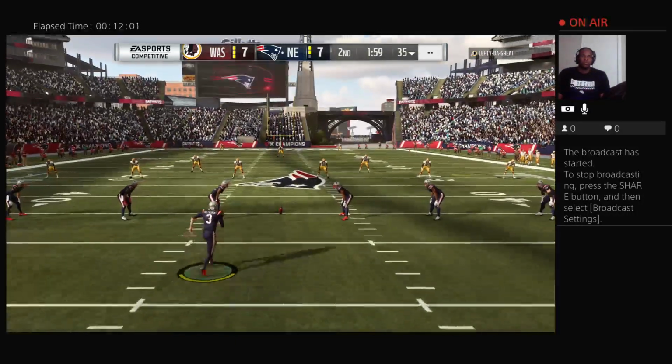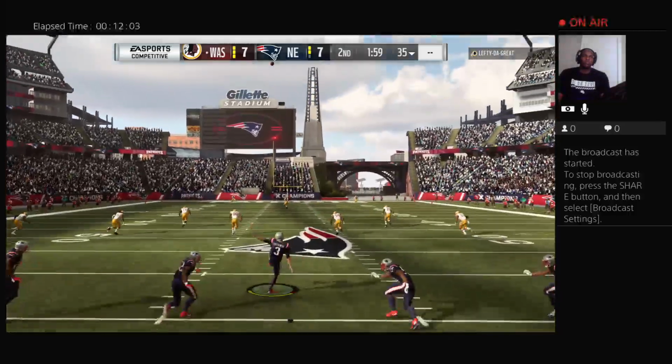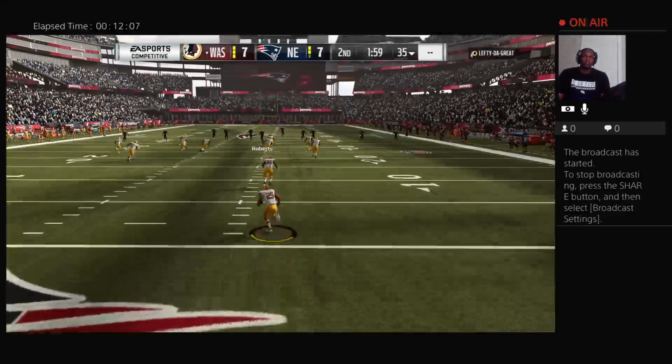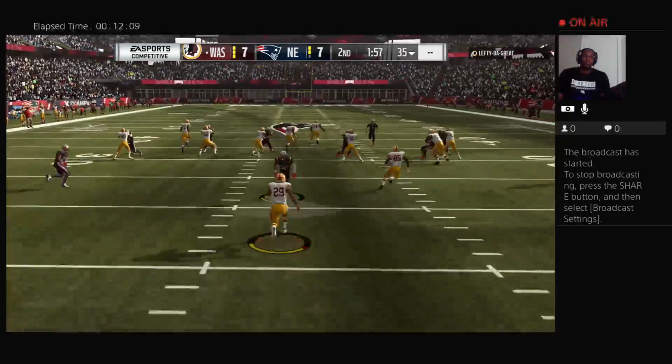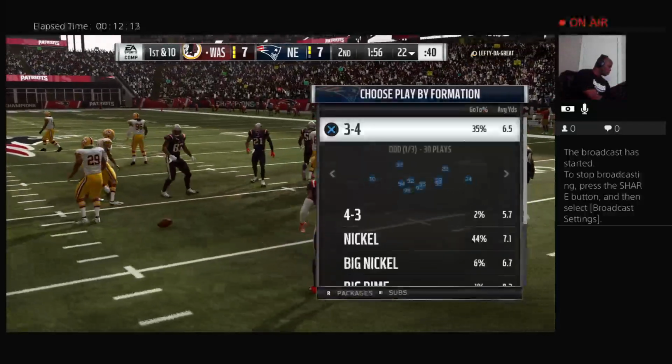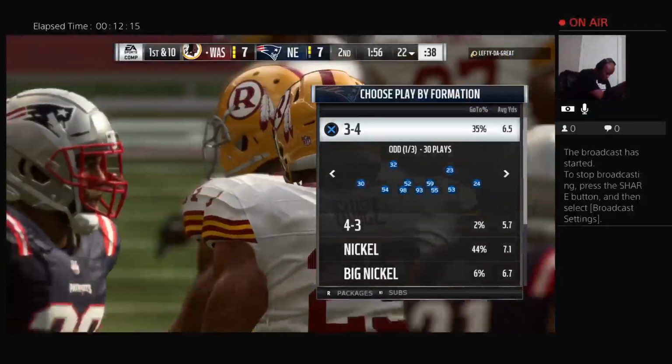So we're right back where we started. All even as the kick's away. This is fielded a couple yards deep. And he's up past the 20 to the 22-yard line. A look at Washington.